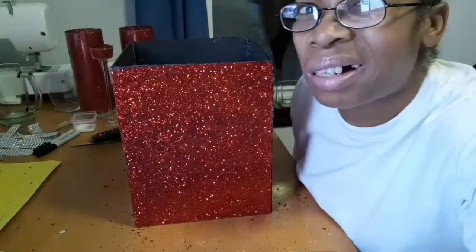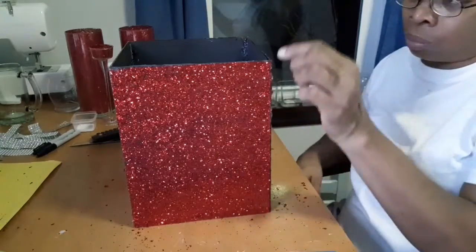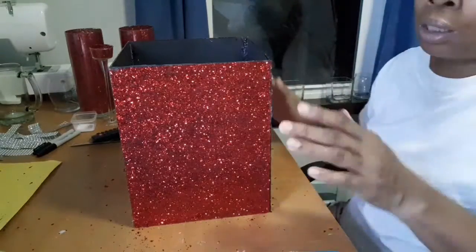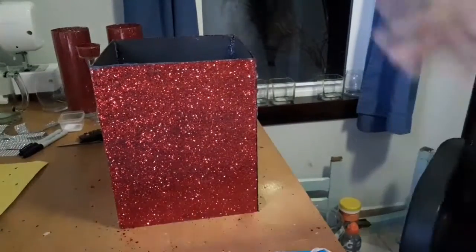Checking the camera. I thought the camera had stopped recording. So now I'm just going to check the sides. I'm explaining to you guys how I'm going to decorate the corners to where you won't see the seams.